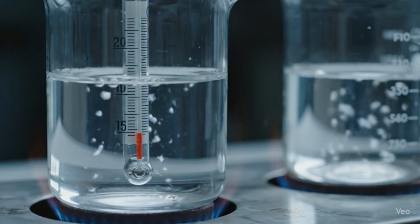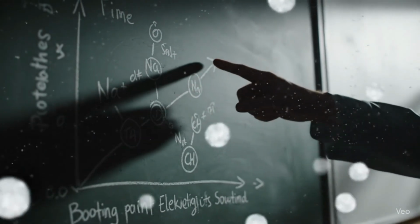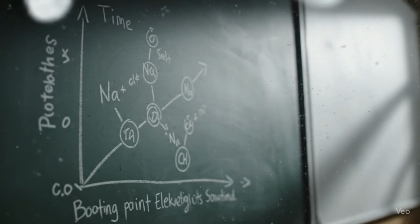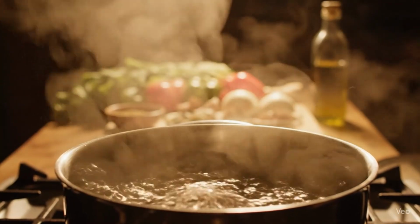But once boiling, the water is hotter than normal. This hotter water can cook food more effectively. Pasta or potatoes might finish a little bit faster. Still, the effect is extremely small in daily cooking.